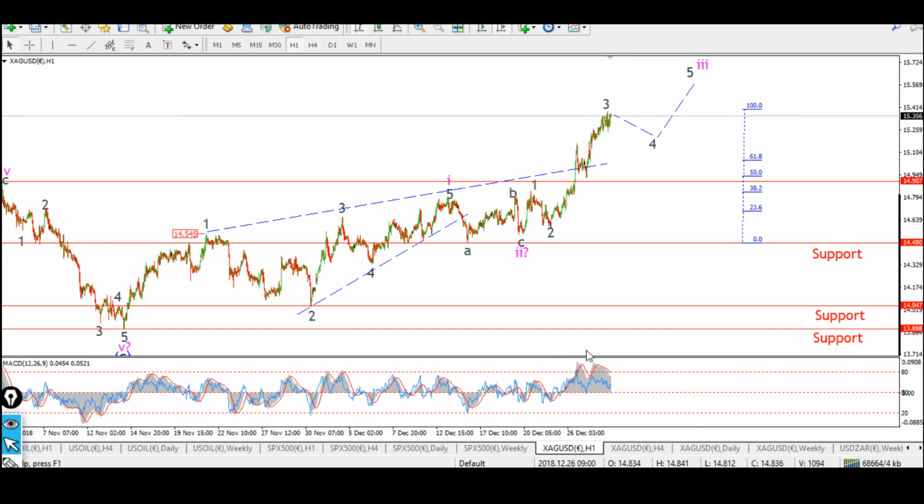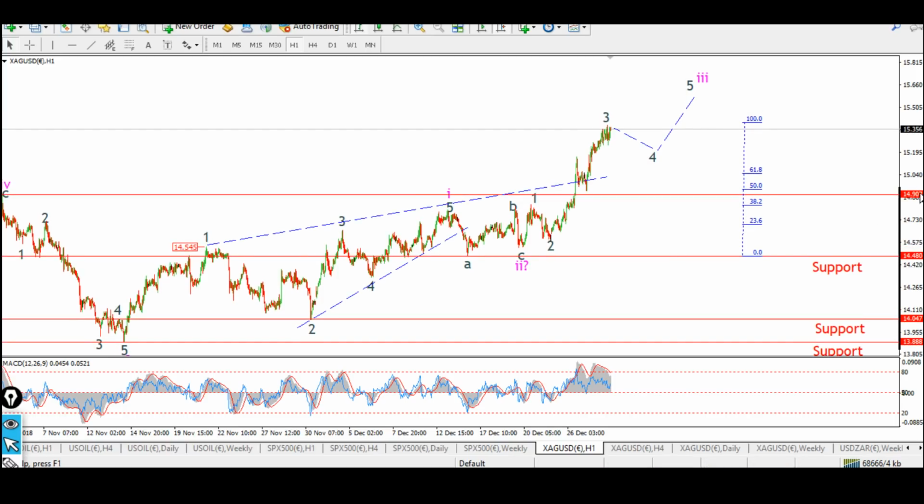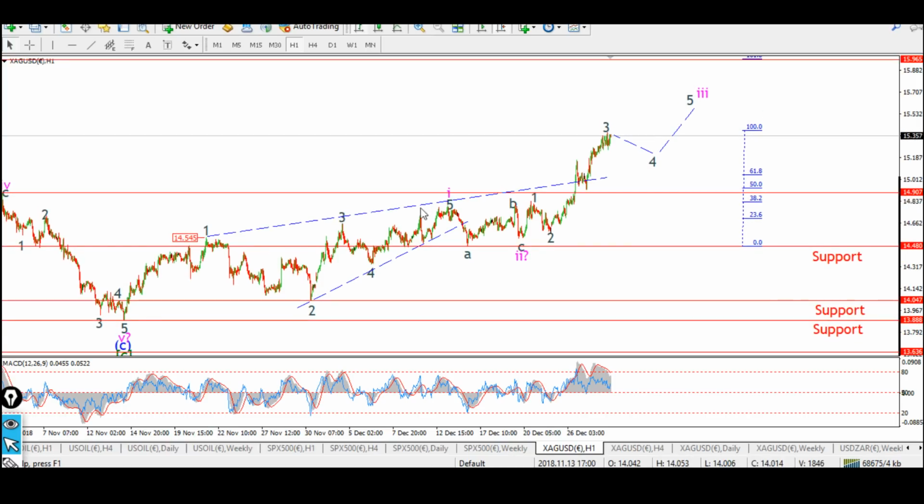So let's get into the hourly chart, and you can see here the leading diagonal at wave 1 has broken our way eventually. We've broken up above that $15 mark again, as I mentioned, and I'm trying to keep my volume low as well because the baby's asleep and I don't want to wake her. Okay, so we've got a leading diagonal wave 1, possibly a running flat wave 2, and now a run higher in wave 1, 2 of 3 of 3.